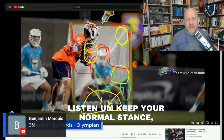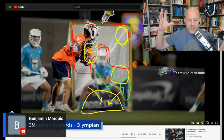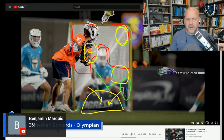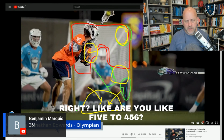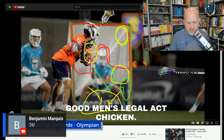Keep your normal stance. Know that you're going to have net above you. How tall are you, Benjamin? Are you like 5'2" or 5'6"? Because if you're 5'6", you're all good.